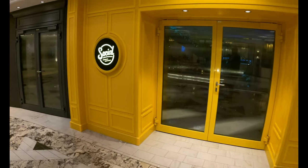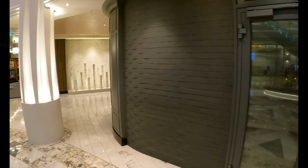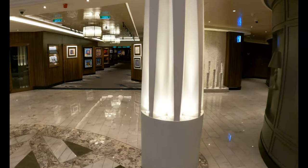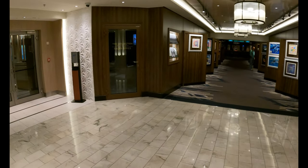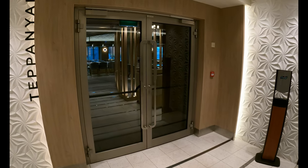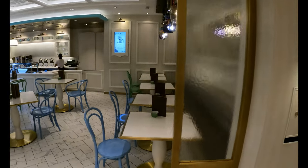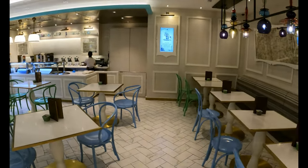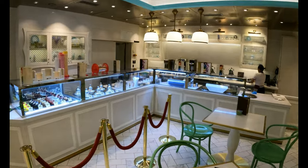This is the social nightclub. The doors were closed, so I couldn't get in, unfortunately. Not very social, but we were in port, and that's where they host dances and late night, like nightclub type of events. Another specialty restaurant, the Teppanyaki restaurant. Again, I couldn't go in there because it was closed, unfortunately.